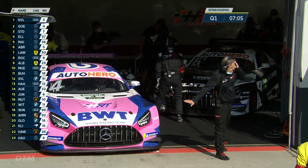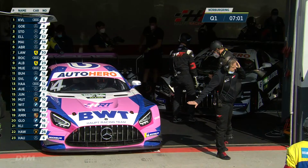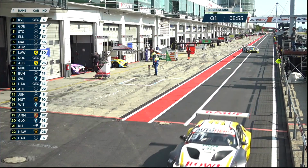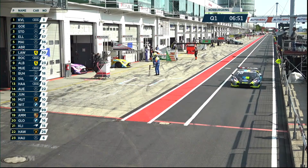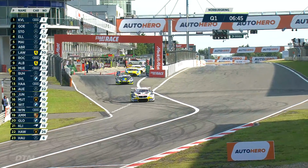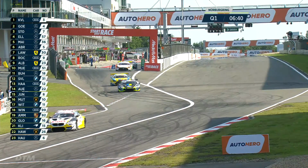chicane, turns 9 and 10, and turn 11, which is the Coca-Cola curve, the final corner, a very important corner as well, setting you up for that run over the start-finish line and down towards the first gear corner at turn 1. Cars heading back out then for what is going to be a very lively 6 minutes or so, I suspect, in terms of pole positions so far this year. That's been well and truly mixed up as well.